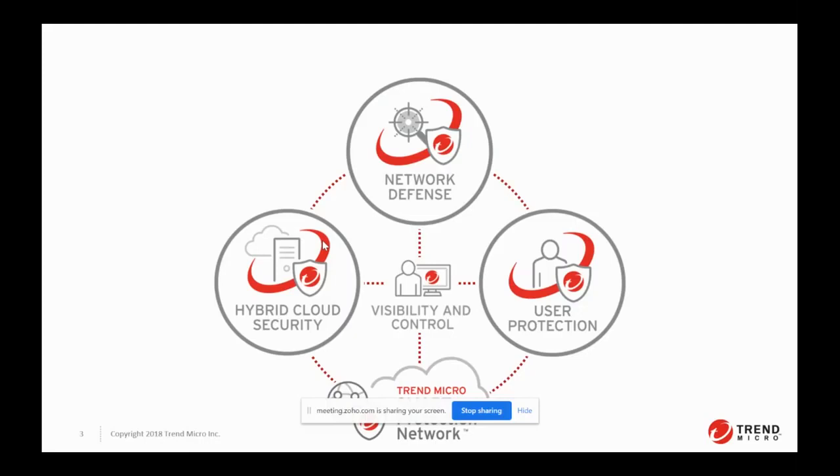So these are all the three main pillars: the user protection, the hybrid cloud security, and network defense. You may have this query in mind, why are we calling it hybrid cloud security? This is Deep Security only. The product name is Deep Security, which will be applicable for both on-prem and the cloud environment. But we are calling it hybrid cloud security.